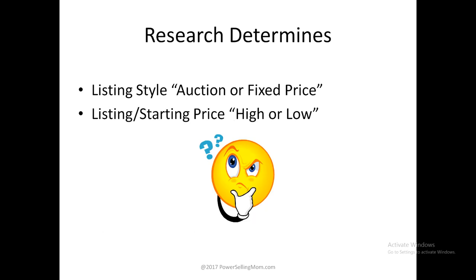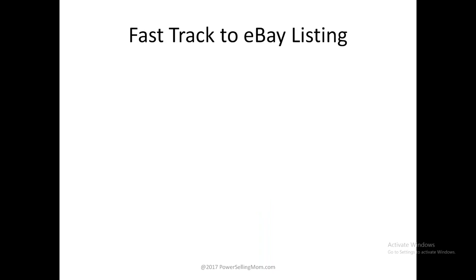Now, research helps you determine that listing style. Should you do an auction or a fixed price? Because you're following success. What was working for the successful listings? Did they start their price high? Did they start it low? Did they start their auction high or low? Or did they have their Buy It Now? Did they have Make an Offer? That's why research helps you determine which direction to go.